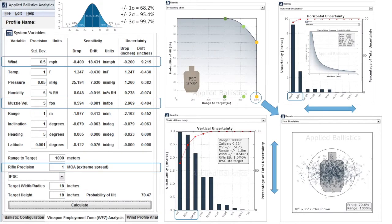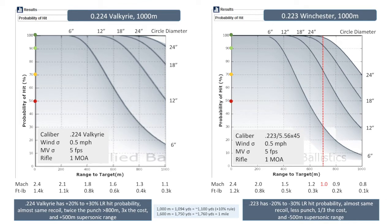If we look at the probability of hits, in perfect conditions you could ideally stretch this cartridge as well. However, knowing that it becomes subsonic at shorter distances, the probability of hit becomes much less certain after that point. So if we compare now the 1000 meters 224 Valkyrie and the 223 Winchester, knowing that the 223 Winchester becomes subsonic at about 700 meters, as shown on the right, you can clearly see the higher probability of hit from the 224 Valkyrie. So it has roughly 20 to 30% better hit probability, almost the same recoil, slightly higher than the 5.56.